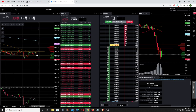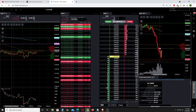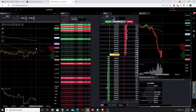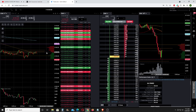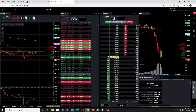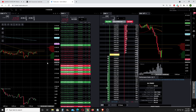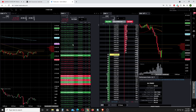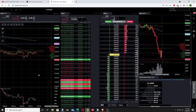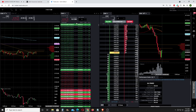Now it's getting choppy. Definitely getting choppy. One good thing about slow markets is that you can read the tape more easily in terms of the speed of it. It's the one good thing. I don't have to filter it out.